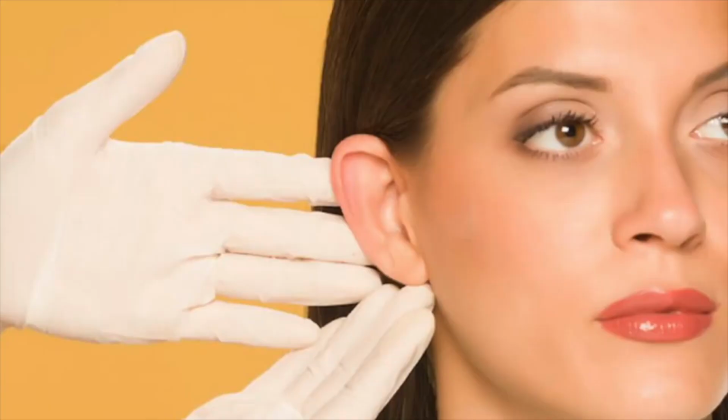This procedure is done for patients who have prominent ears. Their ears are coming in front, and they're very concerned about it. They don't like it. In some movies, it is shown that prominent ears make a person look like an alien. So, of course, the kids, the boys, the girls are concerned about it.